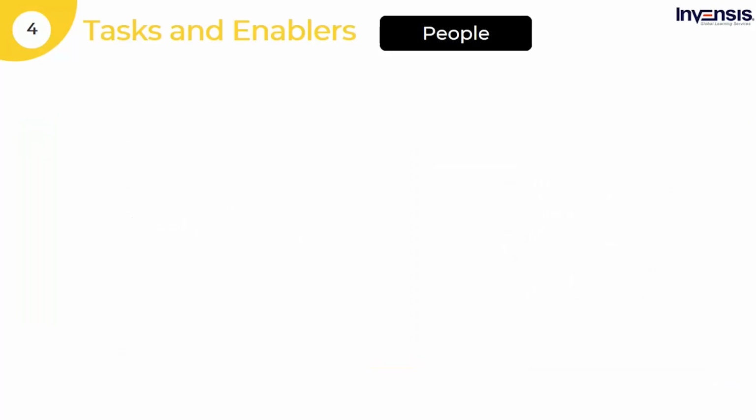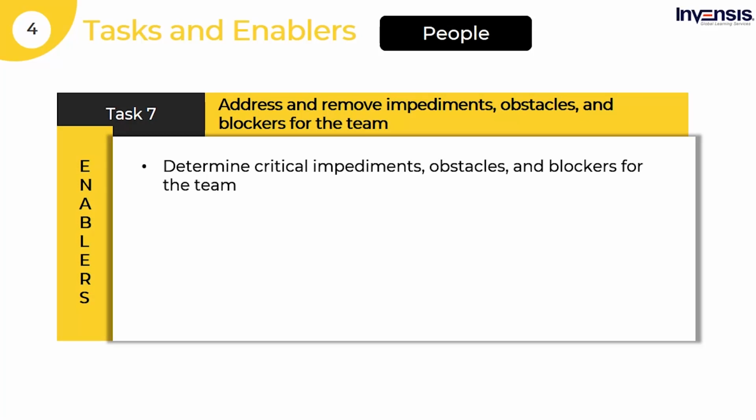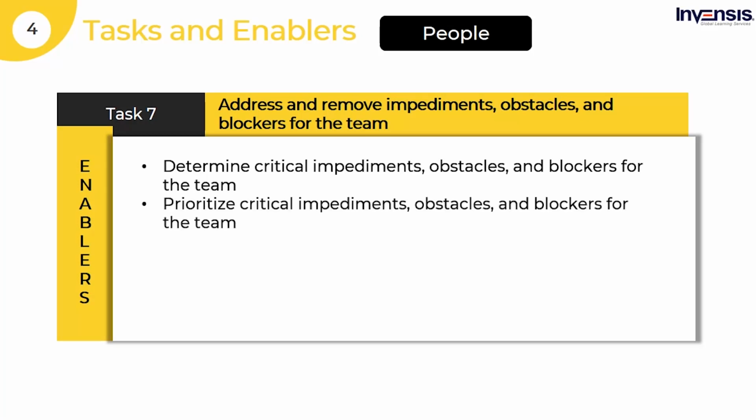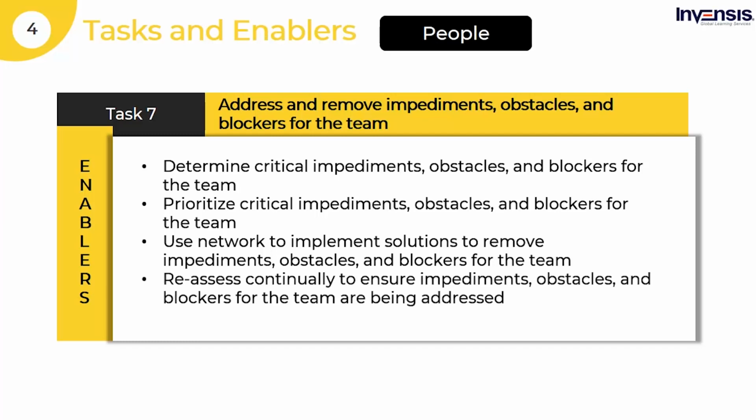The seventh task is to address and remove impediments, obstacles, and blockers for the team, that includes enablers such as determine critical impediments, obstacles, and blockers for the team, prioritize critical impediments, obstacles, and blockers for the team, use the network to implement solutions to remove impediments, obstacles, and blockers for the team, reassess continually to ensure impediments, obstacles, and blockers for the team are being addressed.